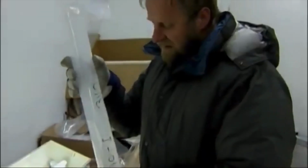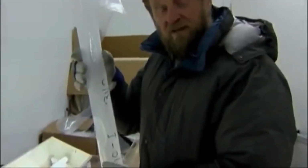This ice is from the Viking Age, around the year 1000, also called the medieval warm period. We believe that in Greenland the medieval warm period was about 1.5 degrees warmer on average than today.